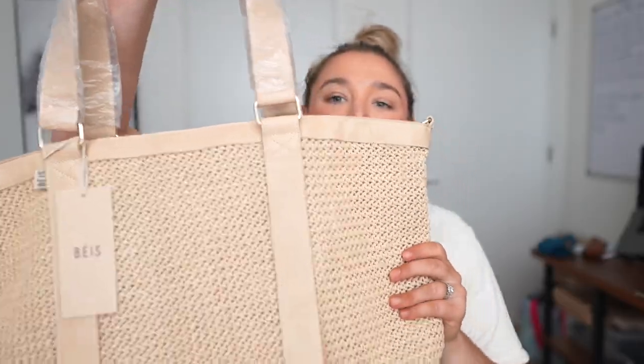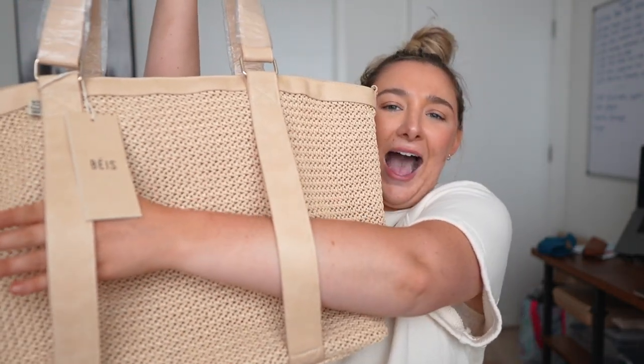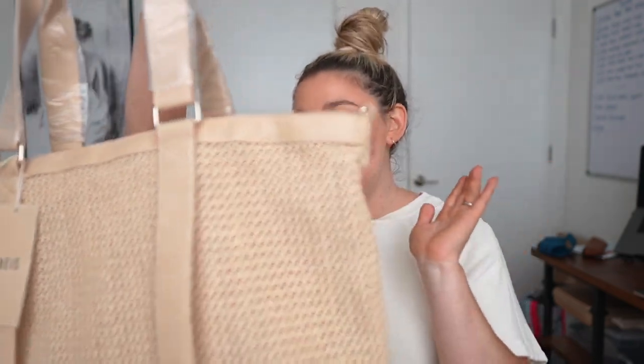Especially if you're going to the pool with kids, you can throw everything in here. But look at this. So you can fit a hat. They say you can fit a hat in here. I don't exactly know how that worked, but you could definitely fit a yoga mat if you wanted, or slip your beach towel in.